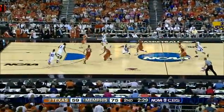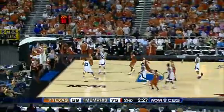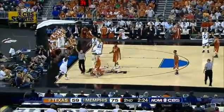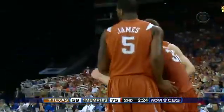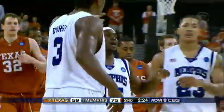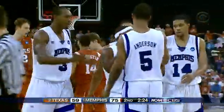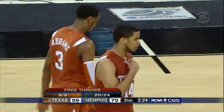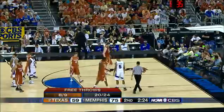Rose tips it. Abrams able to race to it. Trying for another 3. Don't need to give Abrams much room, but he hasn't had hardly any today. This is going to be a long 3 minutes here. We've got nothing but fouls, and about 6 seconds goes off the clock each time. Going to make Memphis earn every last point here.